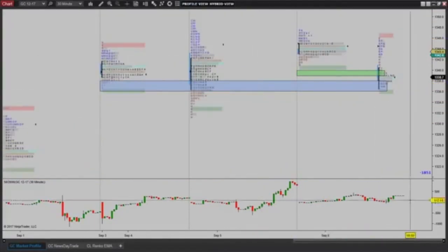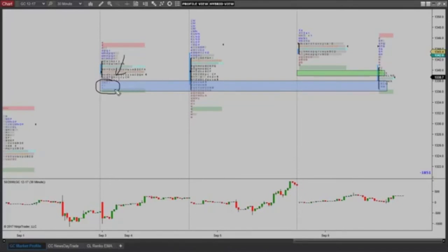Switching back over to profile view, we've got a value area low and the low of the day here. Not that I really used the low of the day, it just happens to be coincidentally right there with this value area. So I took it with a grain of salt and decided to get long between 38 and 36. As you can see, that happens to be the absolute bottom of the day, and the market did trade higher from there. By the time I took the trade, it was already like 115.